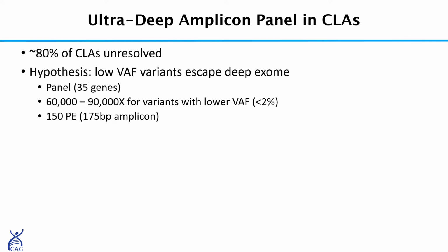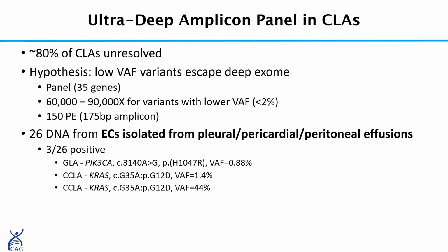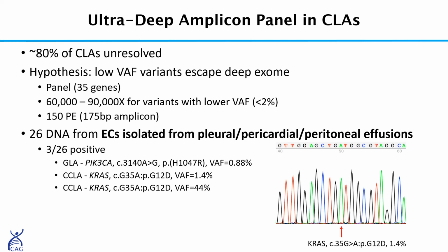So in this Illumina amplicon panel, we put together 35 genes and sequenced at a really high coverage depth, 60,000 to 90,000. In the pilot study, 26 DNA samples isolated from endothelial cells from a fluid sample after CD31 selection were included. We were able to identify 3 patients having positive variants in PIK3CA and KRAS. Interestingly, 2 patients having the same KRAS variant have a very different variant allele frequency, reflecting the sampling variability. Again, we confirmed this by the blocker method.